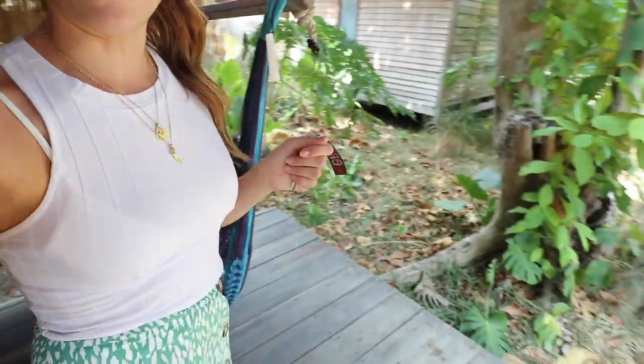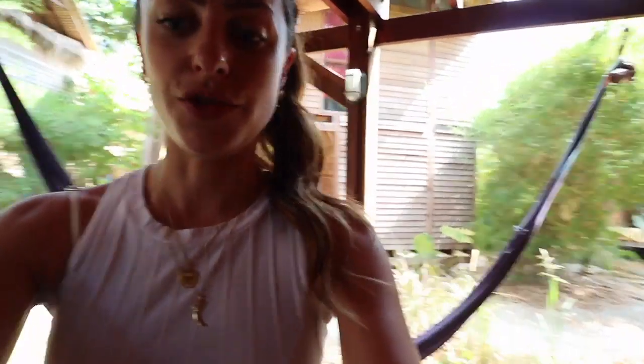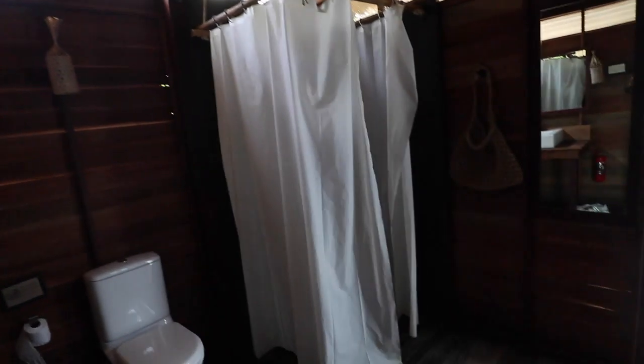So like I said, staying at the Castaway Resort. I'll link everything down below. This isn't a collaborative trip, by the way, at all. This is one that Nicole and I are just paying for because we wanted to get away.